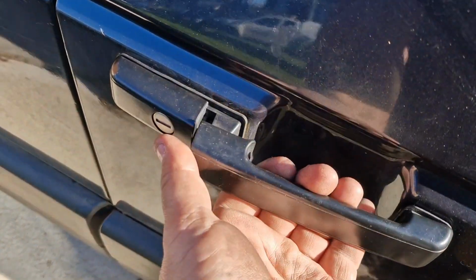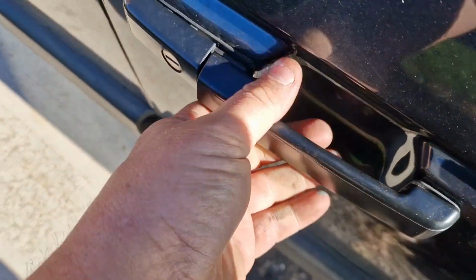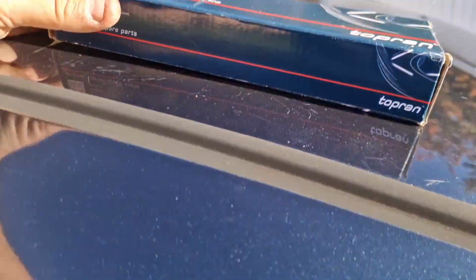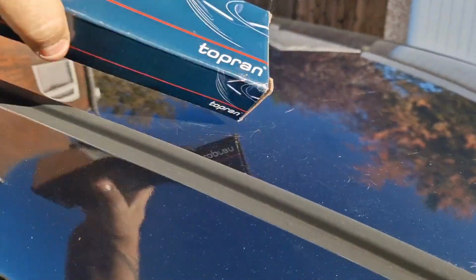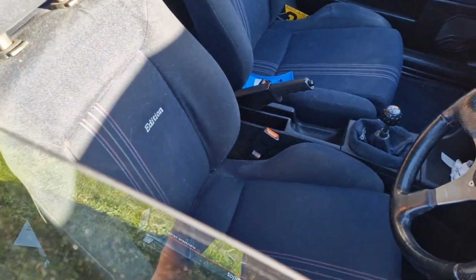Today's video was supposed to be about me changing this door handle. This one here, because it's broke, look, comes out, you can't open the door anymore. Door handle's completely buggered, look, you have to whack it back in. So I've got myself a lovely new door handle in here. Actually, you know what, let's not look at this, because this can just be chucked in there. You know why?